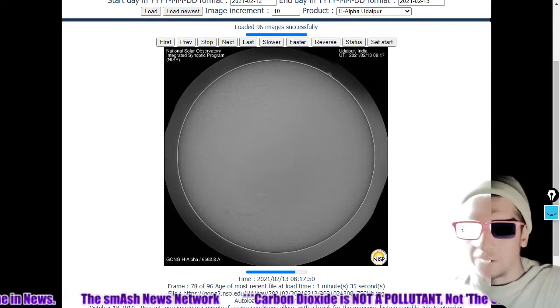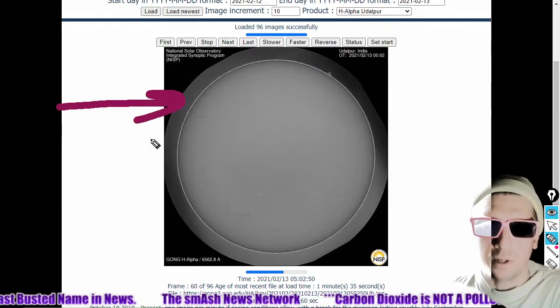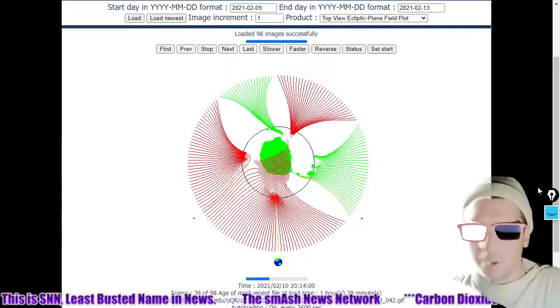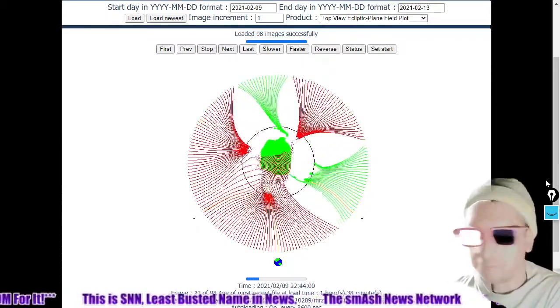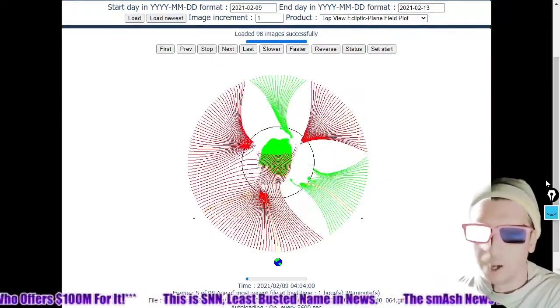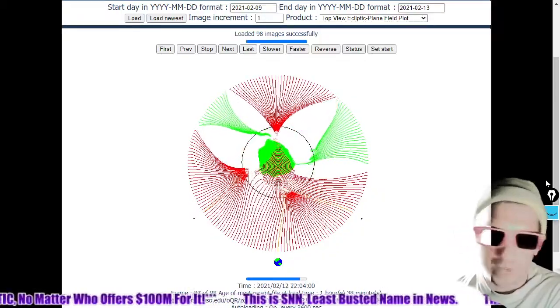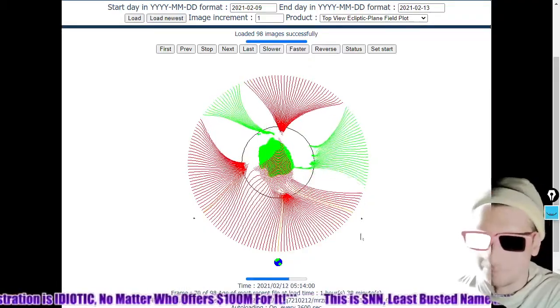I think we may have actually seen a coronal mass ejection here. So this filament up here may be in the process of ejecting. We may have to make a second video about that later. And so here's the polarity of the current sheet. As the sun outputs coronal protons, solar protons, they create polarized sheets of current flow in the solar system.